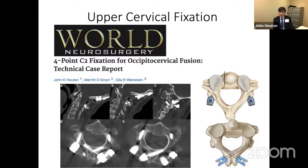I think the upper cervical spine is an area where navigation can make a big difference. I've noticed a number of things that navigation can do much easier than doing surgery freehand. For example, when a C1-2 fusion is being done, I used to spend a lot of time coagulating the rich venous plexus that's between the arch of C1 and C2 to identify the starting point for a C1 lateral mass screw.